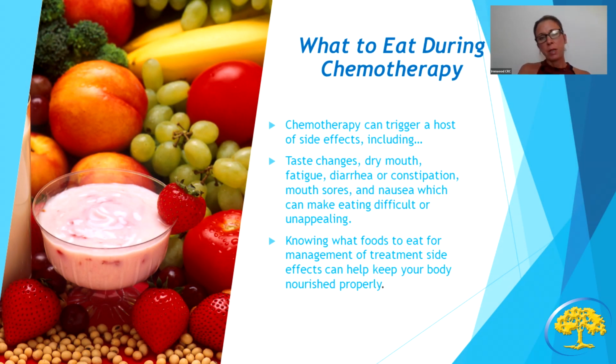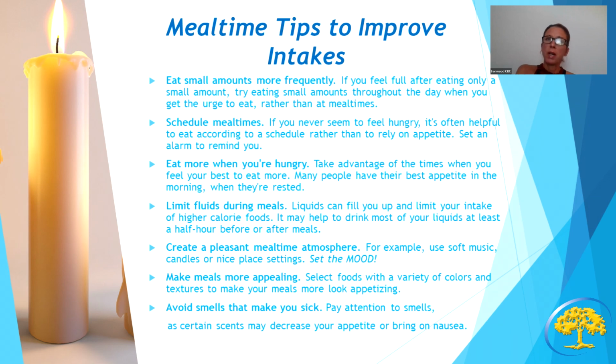So what should you eat during chemotherapy? This is a very big question we get a lot. Because chemotherapy can trigger a lot of side effects, including taste changes, dry mouth, fatigue, diarrhea, or constipation, in addition to mouth sores and nausea, it can make eating very difficult. And sometimes you just don't want to eat because you're nauseous. Food just doesn't sound appealing. So knowing what types of foods are best tolerated can help keep up your nutrition during your treatment.